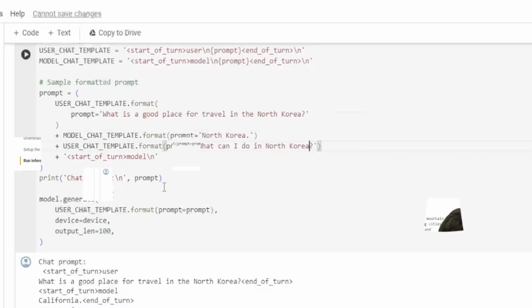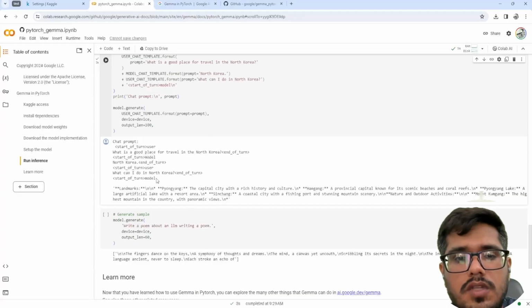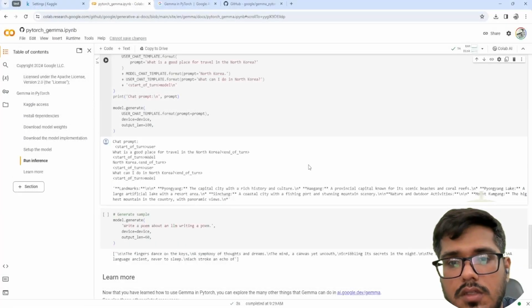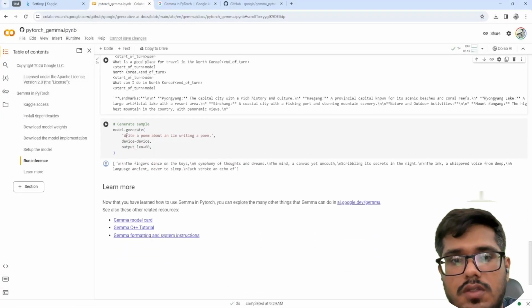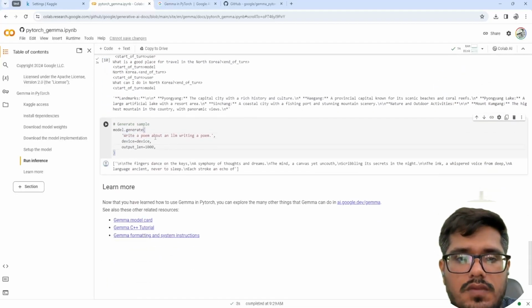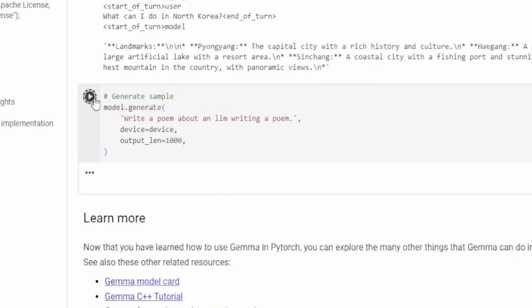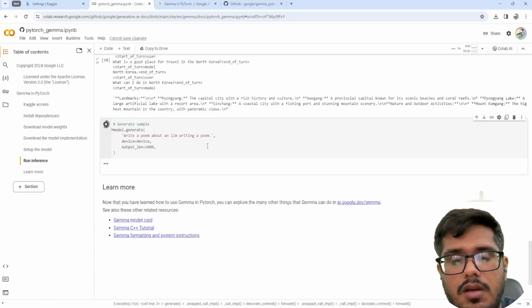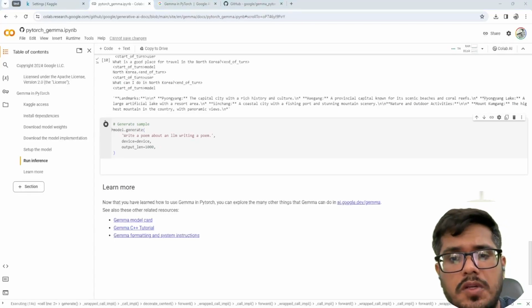So I quickly changed that, and it does take some time to generate the response, but the response is ready here. It's talking about the capital city, the provincial capital, known for scenic beaches, and so on and so forth. Now this was the first sample prompt. From the output itself, I'm not surprised, but you can change the output length to 1000 or 100 in order to increase the number of tokens in the final output. Now I don't know if this is the word or token. My assumption is that this is a token, primarily because all the other models use the concept of token as well.